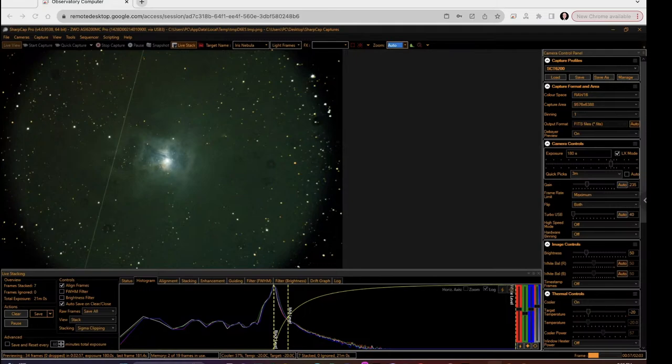This is Bob, the Science Guy, and tonight we have the Meade Smith-Cassegrain Telescope, the ZWO 6200 color camera, and we're having a look at the Iris Nebula. Just got the mount back from the shop. It's working perfectly.